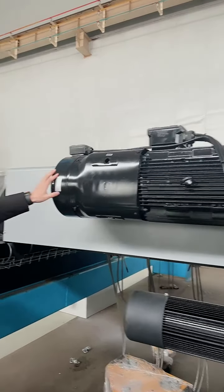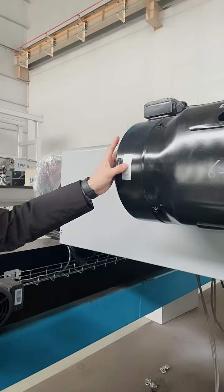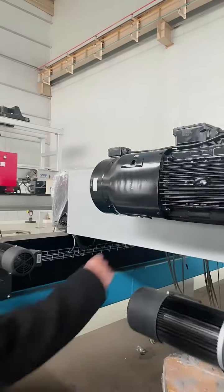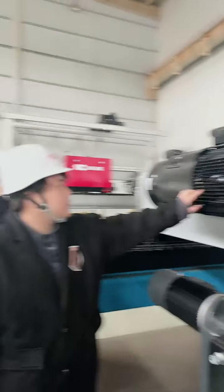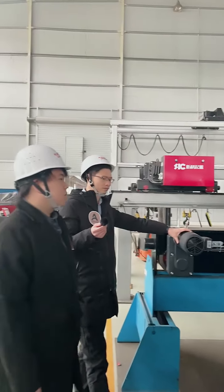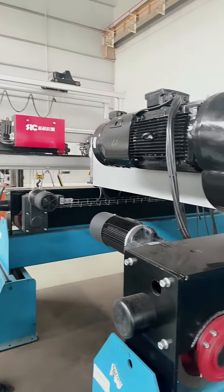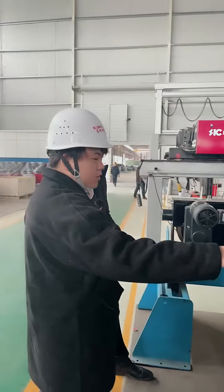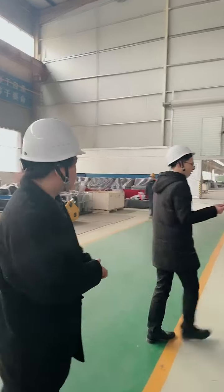It's a Euro brand, and for cooling you can see the fast cooling fan, and it has very strong power. Also you can see the material is an aluminum housing with many fins. First we choose aluminum because it has the advantage of spreading heat more quickly. And with these many little fins, it accelerates the speed of the heat spreading.